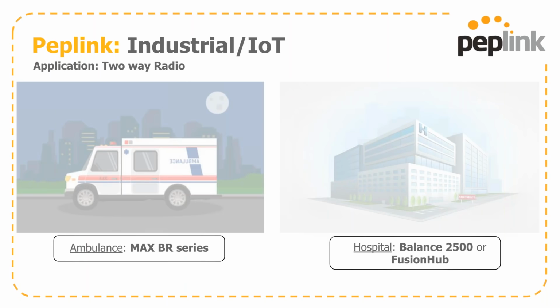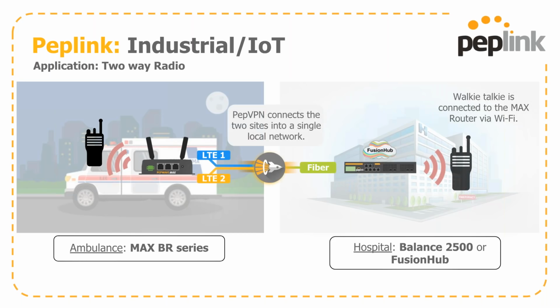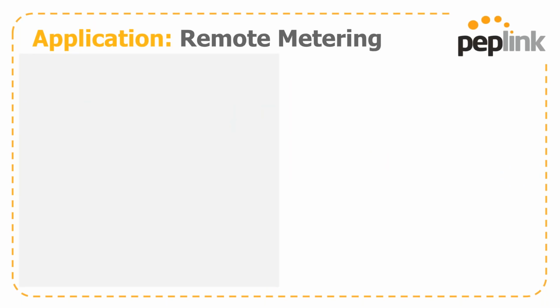Two-way radio is another very common application here. First off, we have our wireless walkie-talkies, and then we connect them to the MAX router in the vehicle via a Wi-Fi signal. We build PepVPN, which again is that IPsec analog that the BR1 supports out of the box, connecting those 2 sites into a single local network. Think of it as a long-distance Ethernet connection. You can then reach the remote site through the PepVPN tunnel, passing that voice data from one walkie to the other. In the example here, we're using our MAX BR series in the truck, and then some of our bigger Balances or FusionHub back at the hospital location.